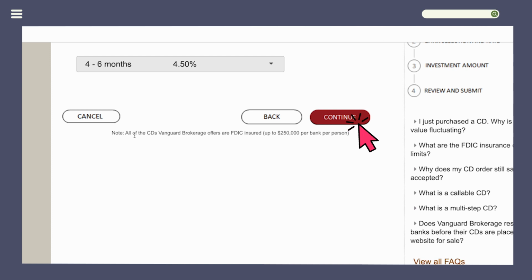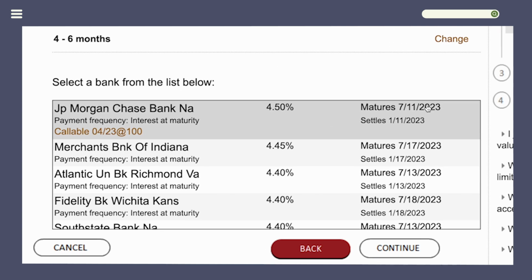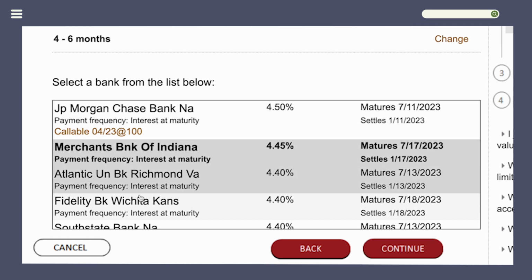Notice here that all of the CDs in Vanguard are insured up to $250K per bank per person. So you won't need to worry about that. The other thing that you want to look for is you don't want to buy a CD that says callable. Because if it's callable, then JP Morgan, in this example, can get the CD back from you even before it matures, and you're not going to get the full interest that you thought you would. So any of these banks here are not callable, and I'm just going to choose the highest rate here, and since I know it's FDIC insured, I feel confident in that. So this is 6 months. I will click on Continue.